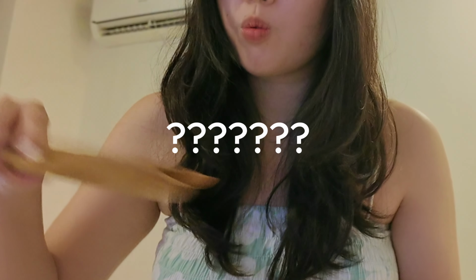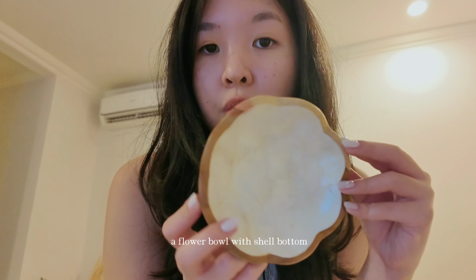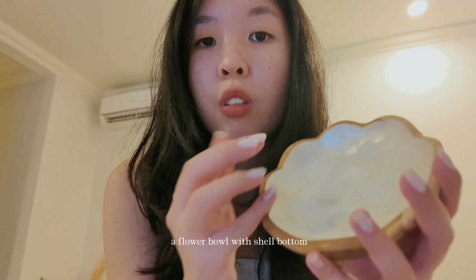And I got some home decor. Plates and stuff. A flower bowl with a shell bottom. Really cute. I got this rattan tray. It was like 30 Malaysian ringgit. It was so cheap.